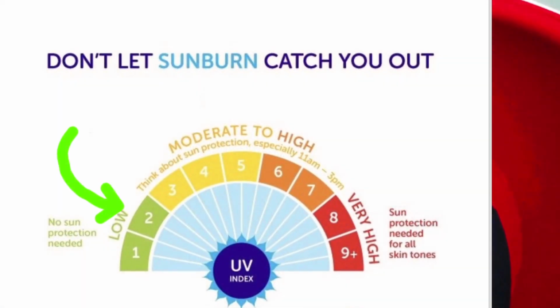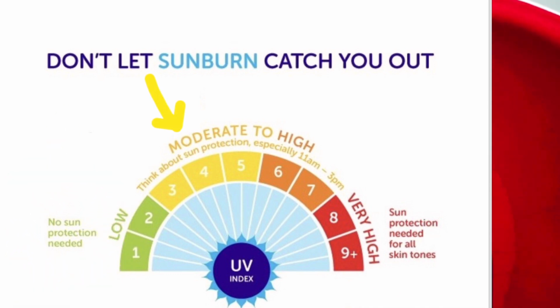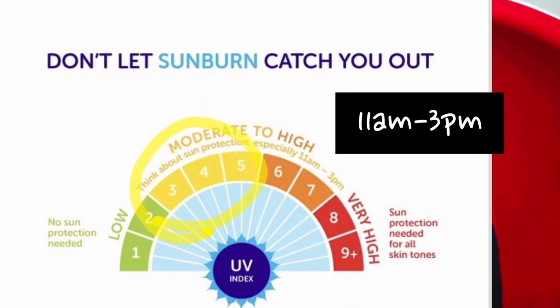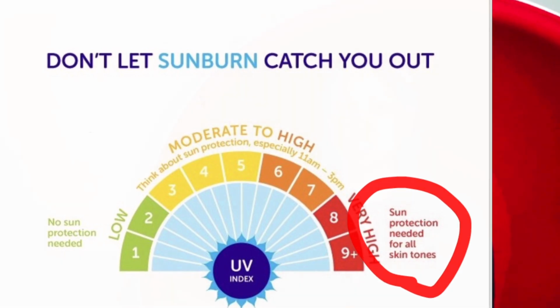So let's look back at our chart. UV 1 to 2, low exposure. No sun protection needed. 3 to 5, moderate to high. Think about sun protection, especially 11 a.m. to 3 p.m. 6 to 7, high exposure. Skin protection needed for most skin tones. And then 8 to 9 plus, sun protection needed for all skin tones.